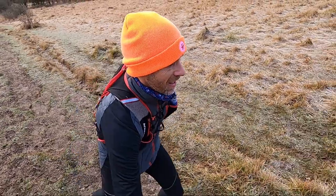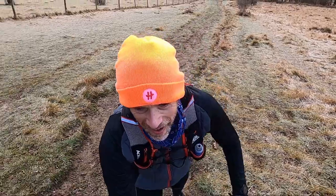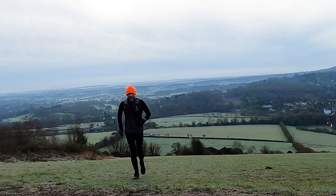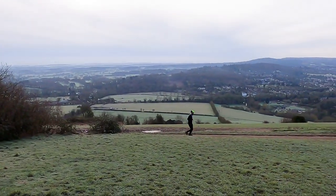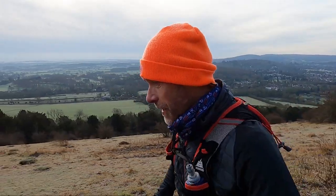This is some climb up to the top of Box Hill. This is the steep way up, guys. Okay, 11K in an hour and 11 minutes to the top of Box Hill. And now we head home along the North Downs Way.